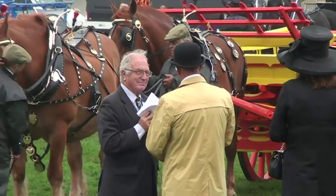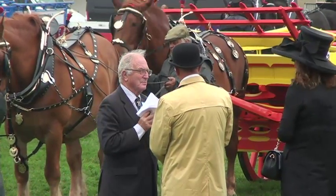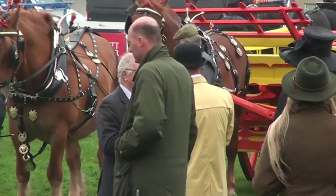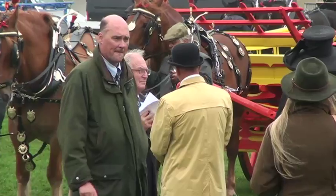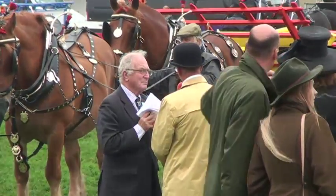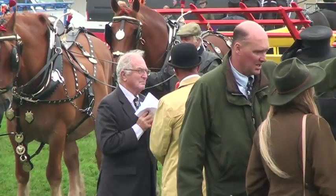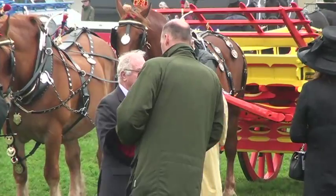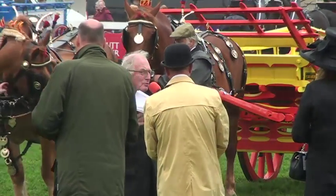He needed that control, and of course, my first prize winner today is actually an exceptional agricultural turnout. It's got to be one of the best in the country. It's a marvellous job if you look at all the brasses on it. It's Mr. Paul Smith in first place, and second we have the Shires this side. Yep, Graham Turner from Walsall.